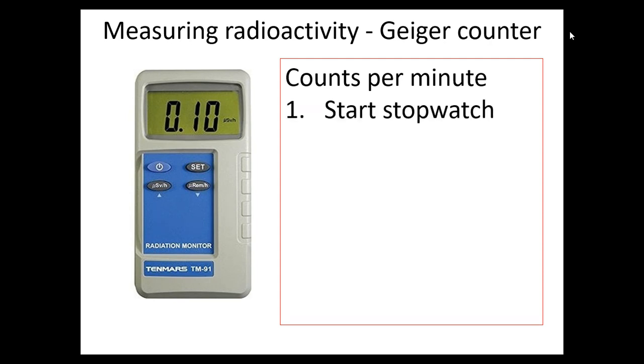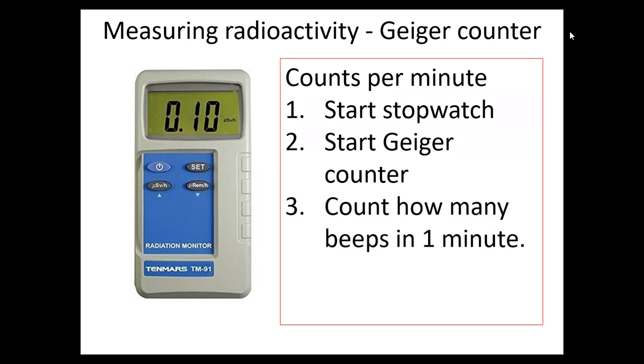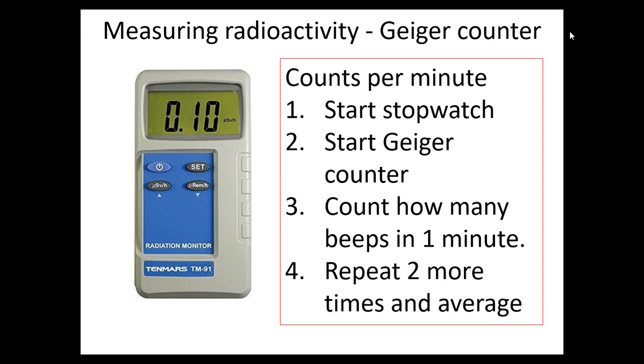So when we measure radioactivity, we start the stopwatch. We need to use a stopwatch. And then we start the Geiger counter and we count how many beeps we hear in 1 minute. Now, the Geiger counter will also have a digital display which will count how many times it detects an ionizing particle. And because radioactivity is random, when you use a Geiger counter to measure radioactivity in counts per minute, you must always do it at least 3 times and take an average.